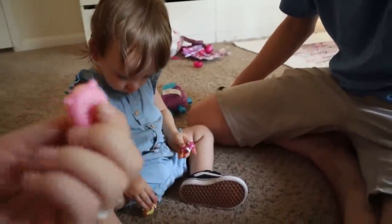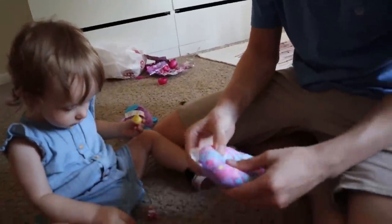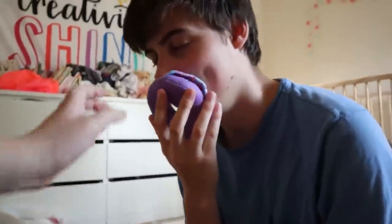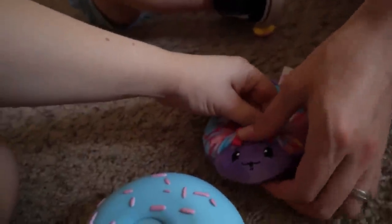I feel like this one's supposed to open. He like shakes. Maybe I'm supposed to hatch this one. I'm just kidding. This one's my favorite that she picked up. I just kind of like the donut shell. This one's my favorite because it smells good. Let me smell it. It smells like vanilla. Yeah. I like that it turned into a little bug.